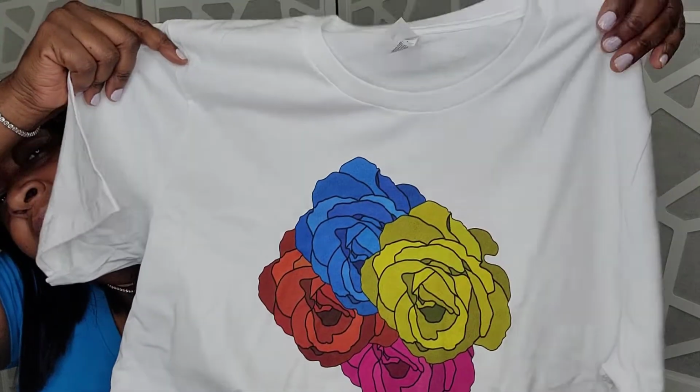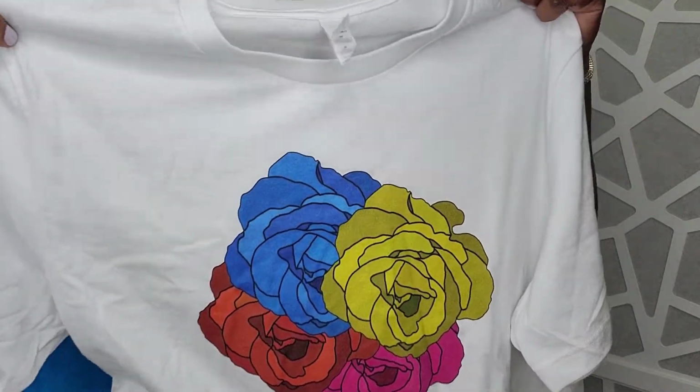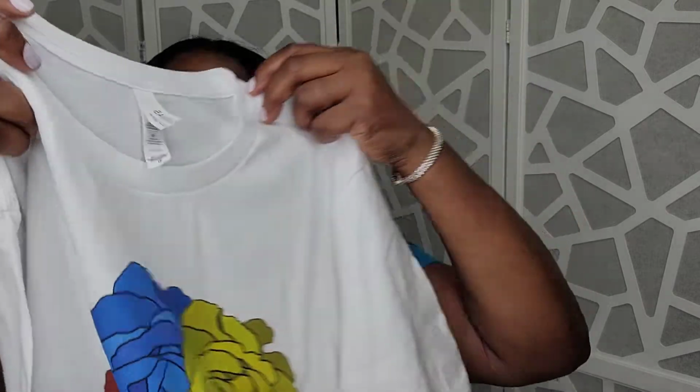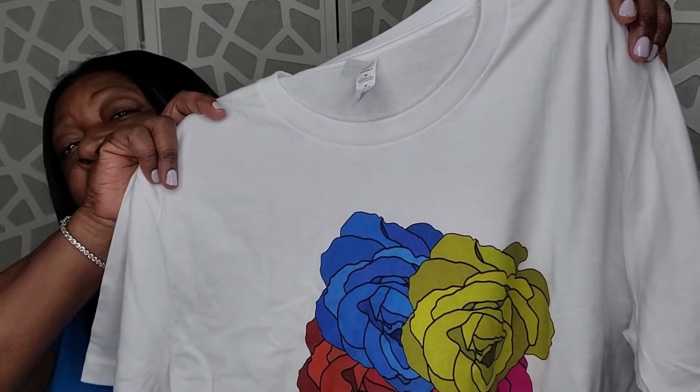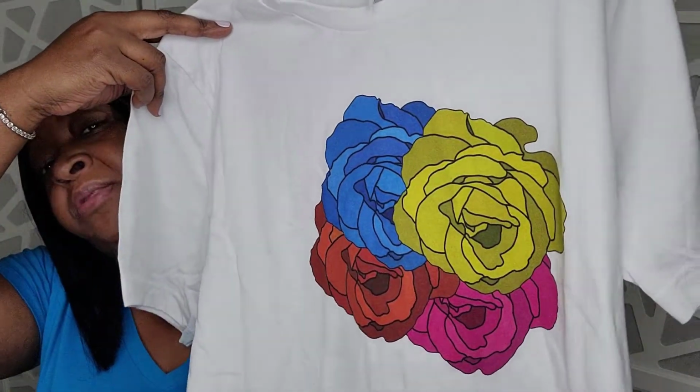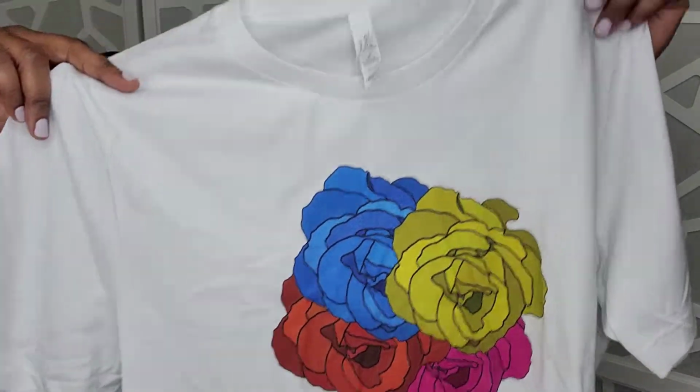So this is the design of one shirt, and the style of shirt I should say is the Bella Canvas 3001. I know you've heard about it before, saying that they are the best. So this is a jersey style cotton tee, and the vendor that I used to print it is Monster Digital. They come highly recommended on Printify, so that's why I went with them.